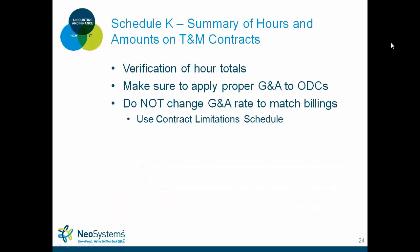Schedule K, summary of hours. I mean, as you know, this is reporting all of your T&M contracts. Of course, make sure that the hours are correct, that's for sure. But the one thing I want to highlight in this schedule is the fact that in the case of G&A, if you are putting the G&A rate or forcing the G&A rate to match up to your billings, well, that's not correct. You need to let the model and the G&A calculator rate within the incurred cost submission that you're working on actually do the calculations for the G&A being applied.